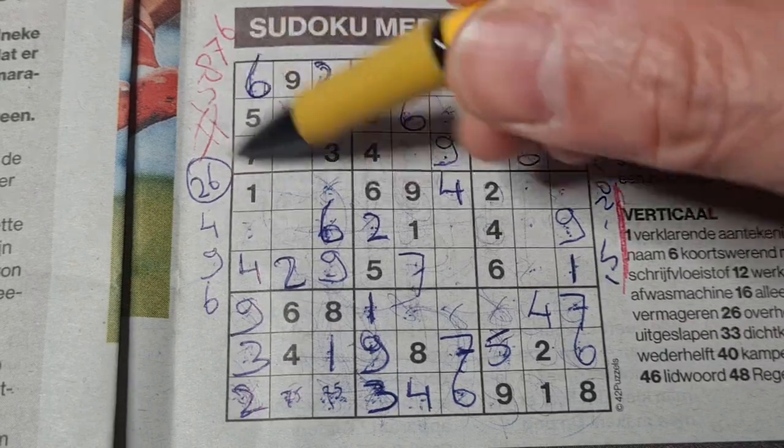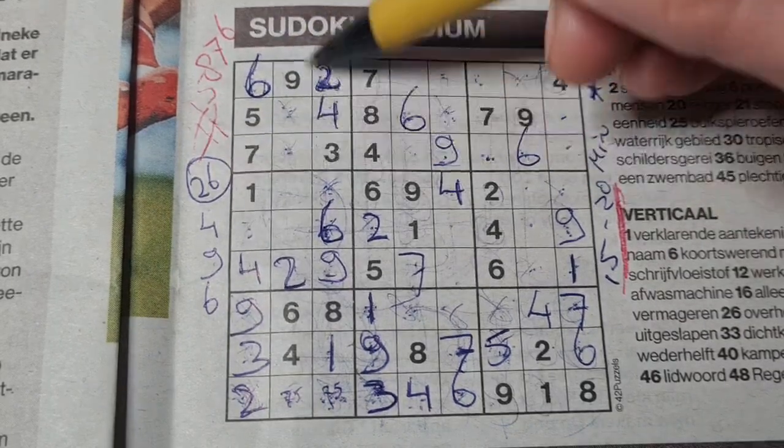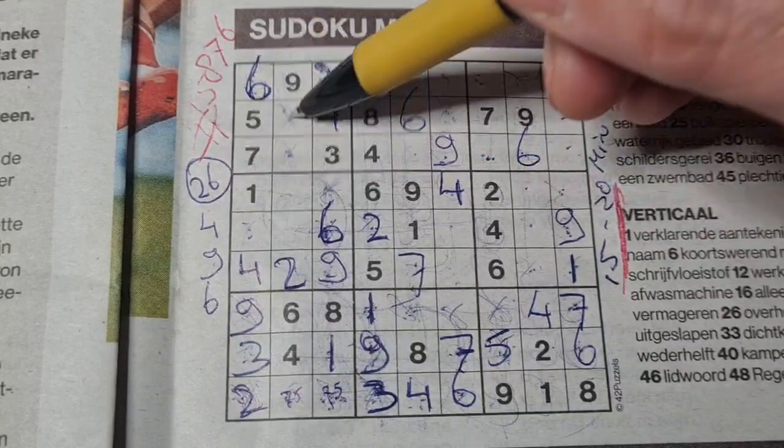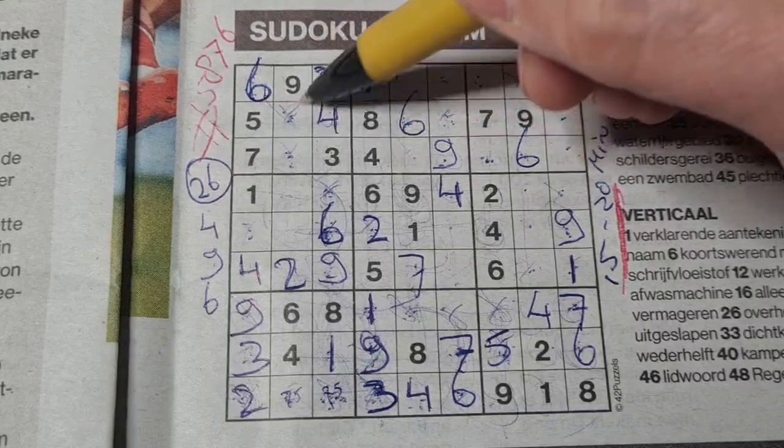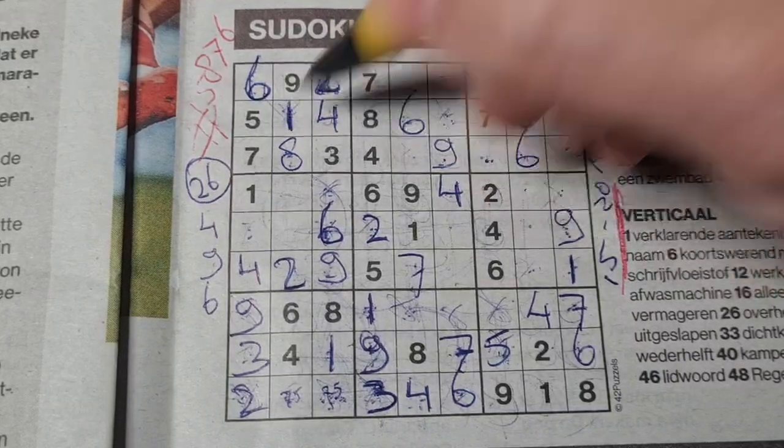Then 2 numbers left in this big square. The 1 and the 8 are missing. We have an 8 in the second row, so no 8 there. 8 should be here, and 1 goes there.